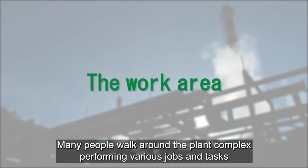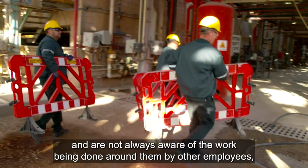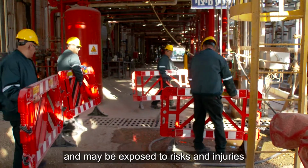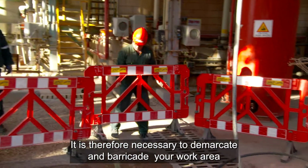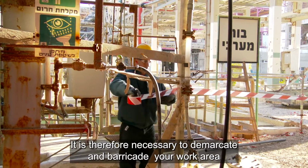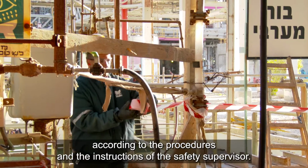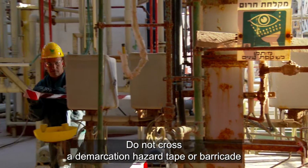Many people walk around the plant complex performing various jobs and tasks, and are not always aware of the work being done around them by other employees, and may be exposed to risks and injuries. It is therefore necessary to demarcate and barricade your working area according to the procedures and the instructions of the safety supervisor. Do not cross a demarcation hazard tape or barricade.